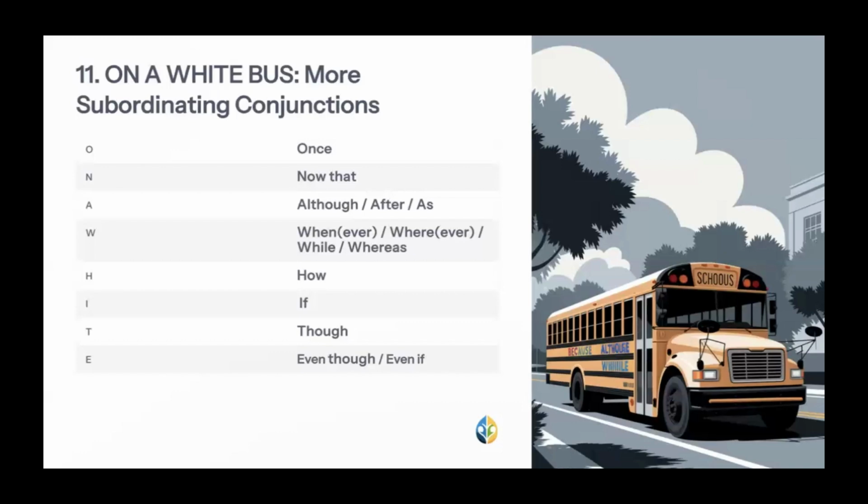Now, this is a mnemonic about subordinating conjunctions, giving you a comprehensive list. And I'll just give you an example. Even though we started late, we finished the project on time. Each subordinating conjunction clarifies a time relationship, a cause and effect link, or contrasting point, making your writing more nuanced.